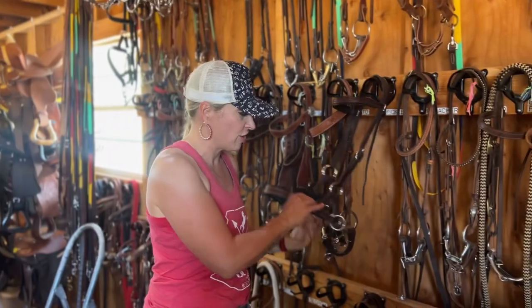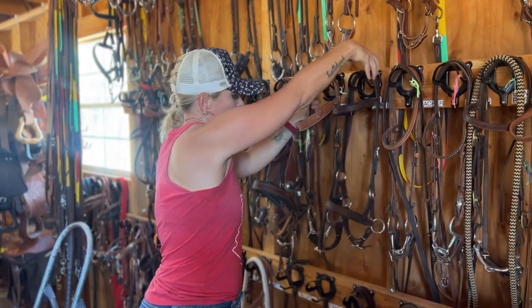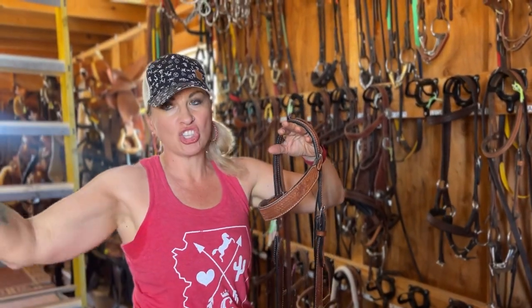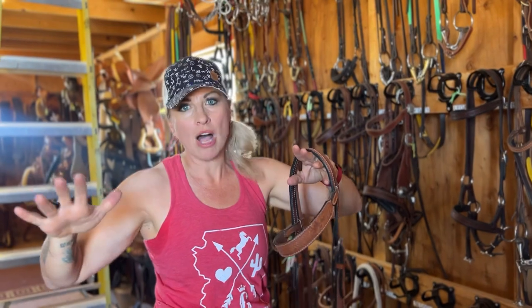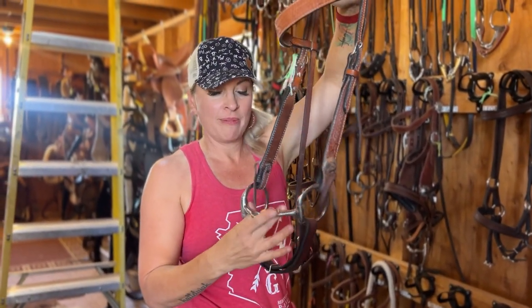So this is a bridle, y'all. This is a bitless bridle, but I can talk to you a little bit about this. This is a bridle, different from a halter. A halter is what you use to catch the horse out in the paddocks, which is their corral that they're in. And then these are bridles that we actually ride in.